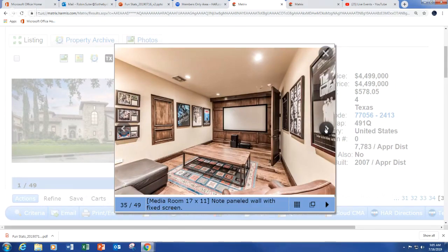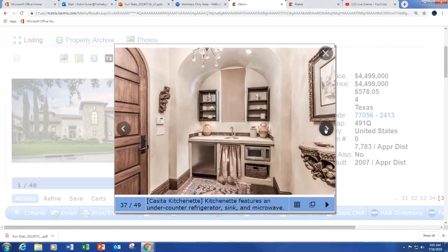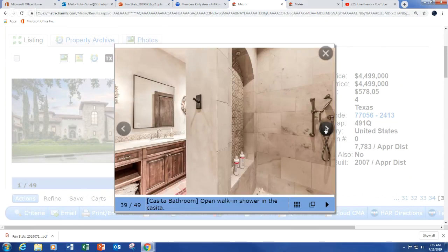That's the media room. This is the casita. That's the boys' bedroom. No, it's a casita bedroom. Oh, okay. Wow. It has the big tapestry. That's the kitchen in the casita. That's the bathroom there. There's your new house. Just the casita. Y'all live in a casita and rent out the big one.